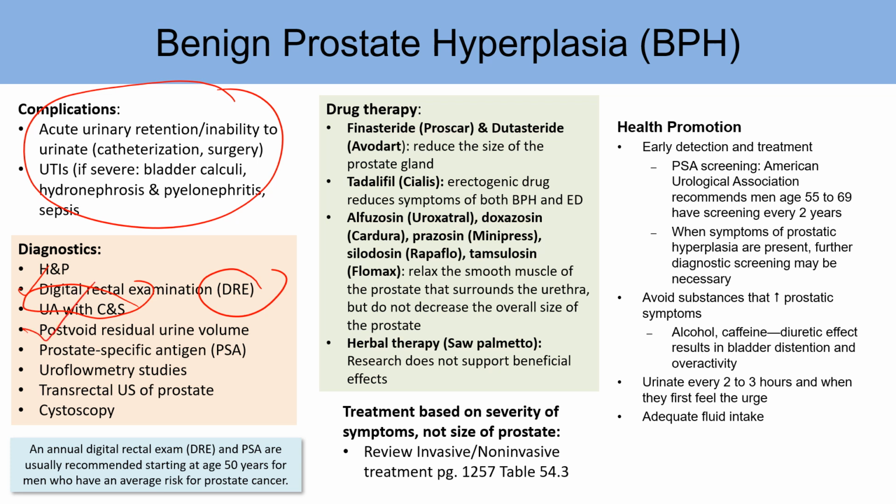And then here's a new test for us, a blood test, prostate-specific antigen, PSA. Uroflowmetry studies, this is just another study. You can read about it in your textbook. It measures the flow rate to see if it's normal or abnormal. We can also do a transrectal ultrasound of the prostate. This probe is inserted in the rectum.